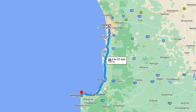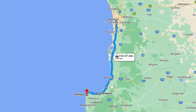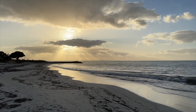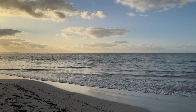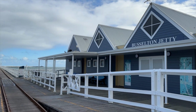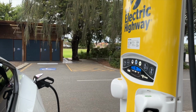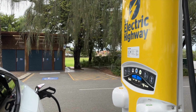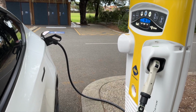Next part of the journey was Perth down to the surfing location of Yallingup, stopping at Busselton on the way. We have a relative in Busselton, so we ended up staying the night at her place. The next morning, we visited the Busselton jetty. We plugged into the 50 kilowatt DC fast charger in the car park and adventured around the area.